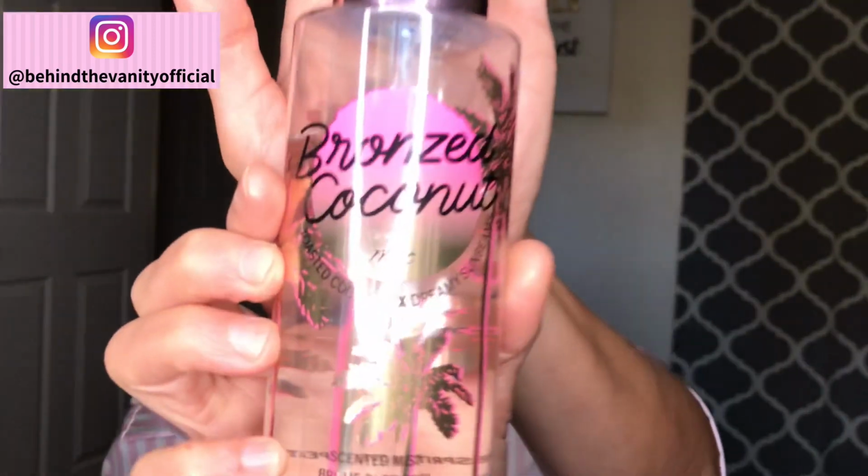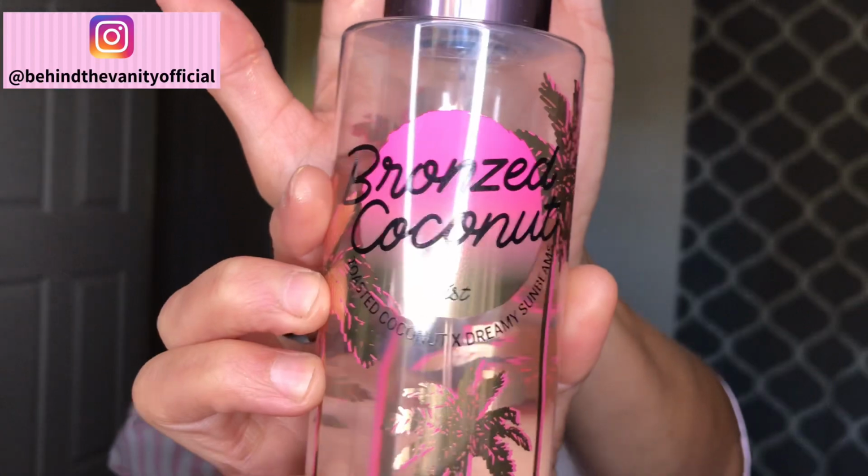Like I got, it was actually in my latest empties video, I believe. I will link that below. The day that I bought this, I bought 2. I bought Confetti, which had a dark pink cap, and it smelled like vanilla, and oh, it was so good. It was delicious. And then I bought this one. This is Bronzed Coconut Mist, Toasted Coconut, Dreamy Sunbeams, and it smells really, really good.